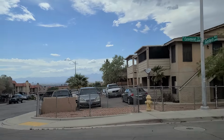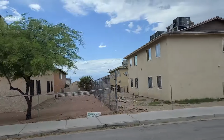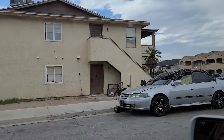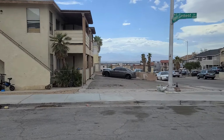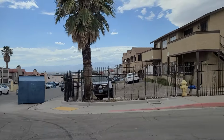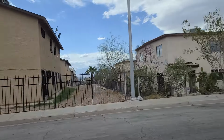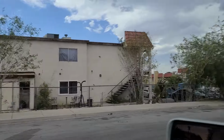Escalade sitting there without a back window. Lots of bars on first floor windows and doors. That Accord, I'm not sure what's going on there. Tons of dumpsters if you need to locate a dumpster. Here they are.